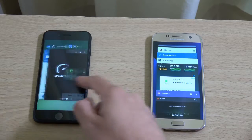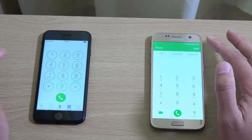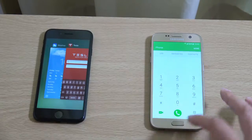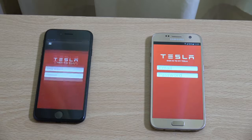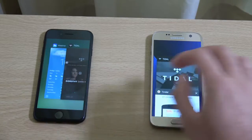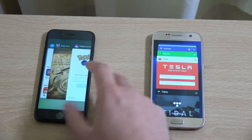We're going to round off with a multitasking test, see how the new iPhone 7 handles the stuff in the background. So with the iPhone 7 you are only getting 2 gigs of RAM here compared to I think 3 gigs in the iPhone 7 Plus. So you can see a little bit of reloading here with these background apps, but the same can be said with the S7. I have opened quite a few apps today.